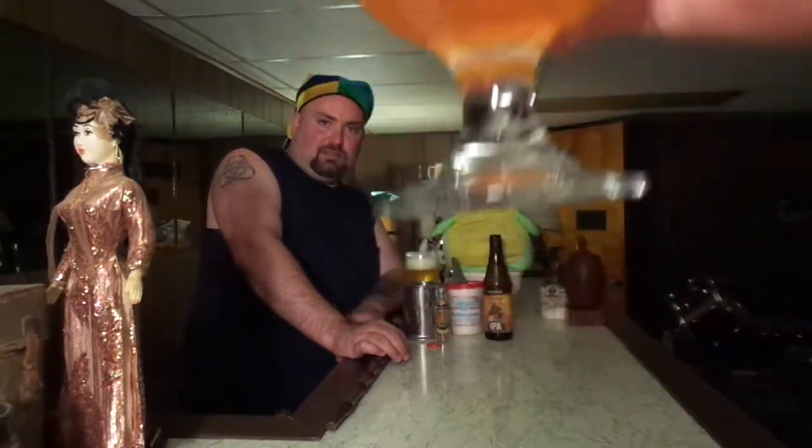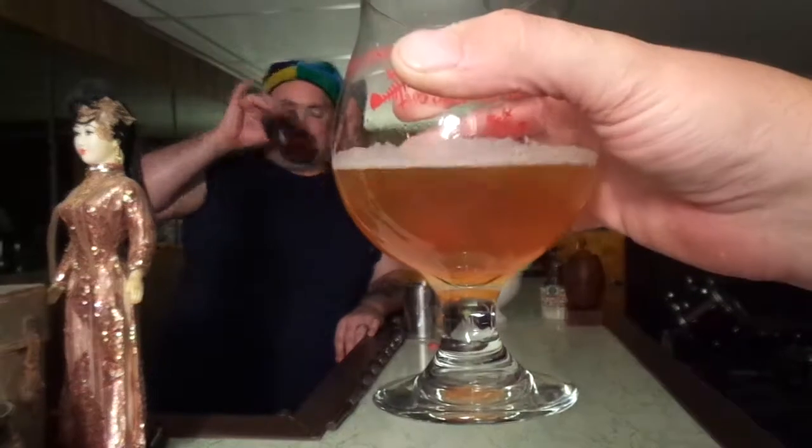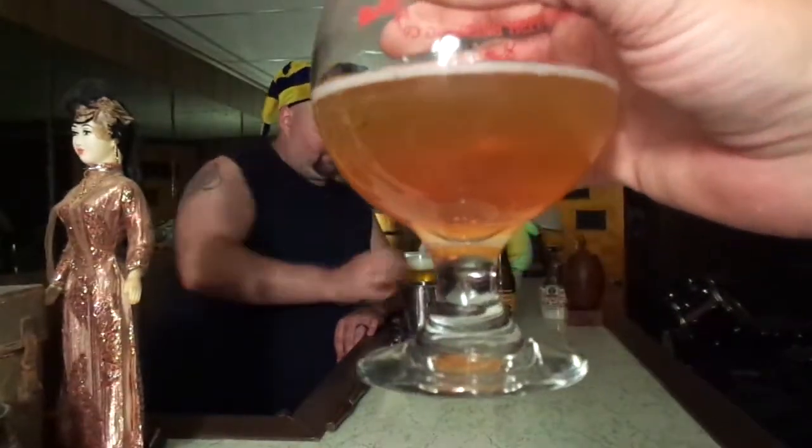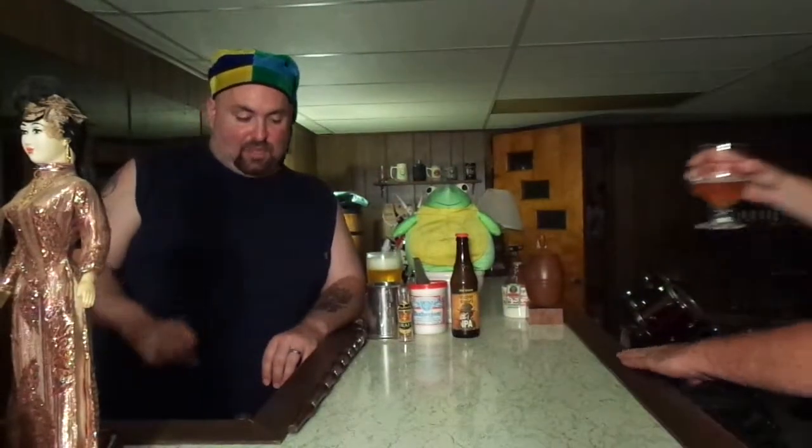Let's see. I'm trying to see if there's any cinnamon. I was looking. I can't find any. I did not see any cinnamon in there. But there is a little bit of carbonation to it. Nothing on the bottom of the bottle either. There we go. Wow, they're jumping.